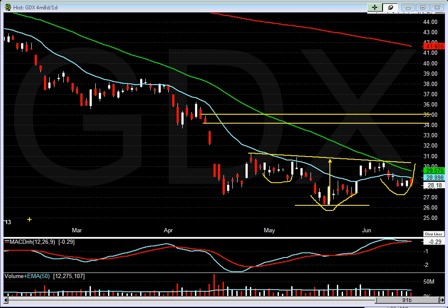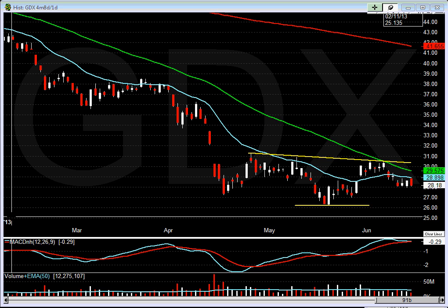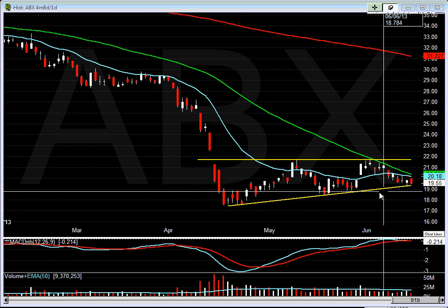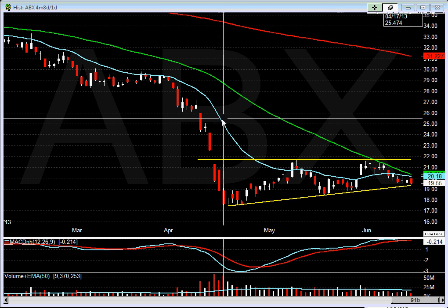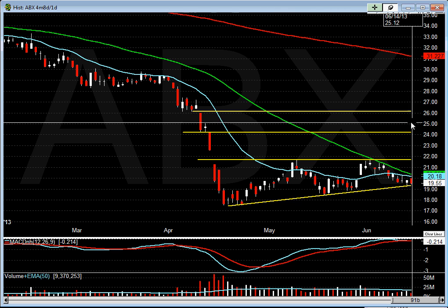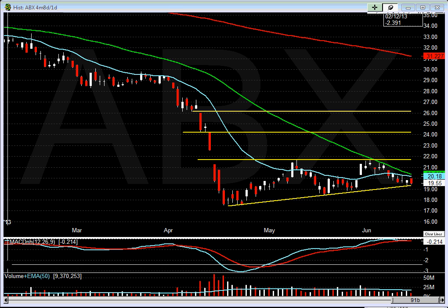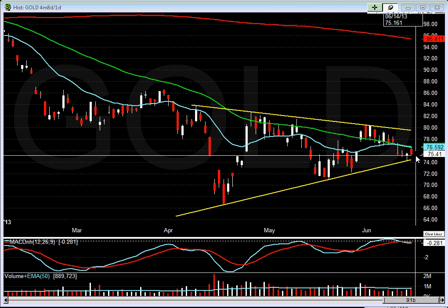Okay, and then if you want to play some of the individual gold miners like ABX, ABX is coming up nicely on this little ascending triangle here, and if we break this 2170 area, then we could possibly be looking at the 24 and the 26 as a potential target for these. And then also GOLD, and here's a nice little triangle here.